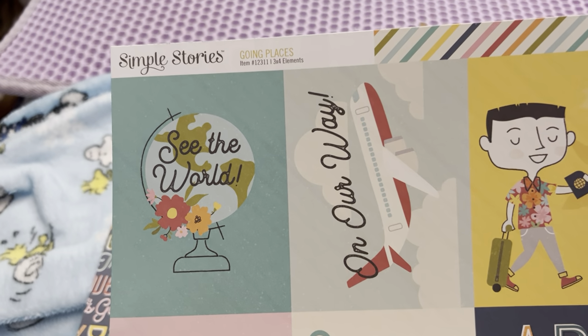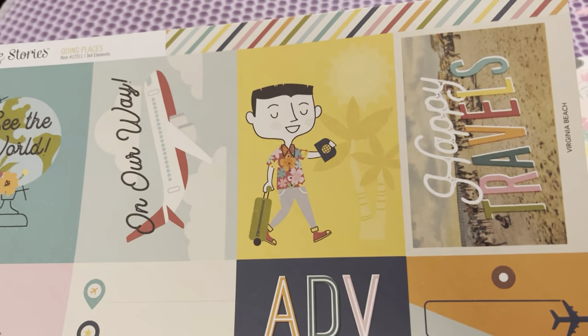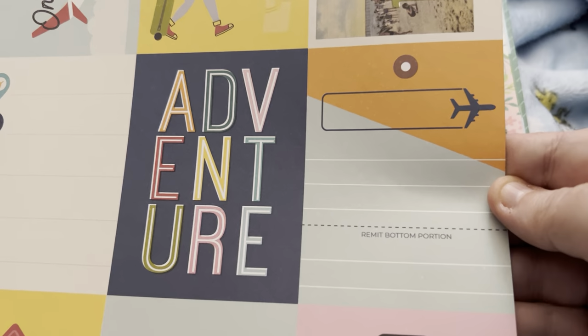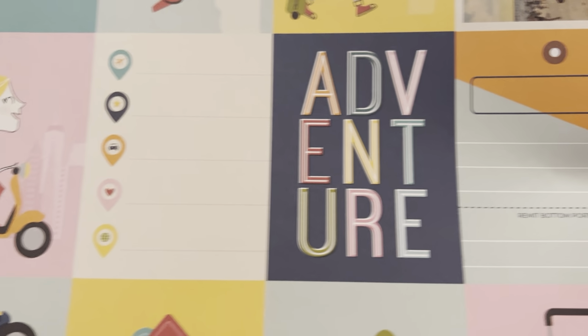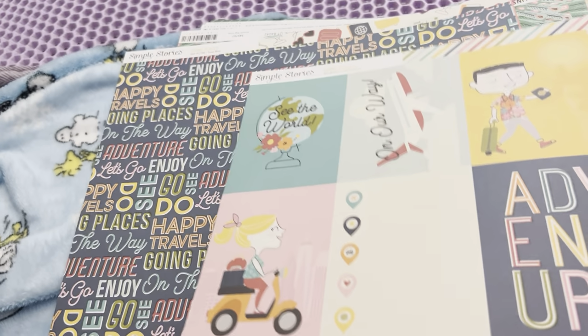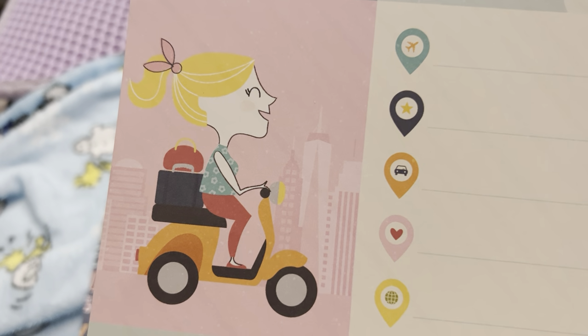Okay, this is, see the world, on our way. A man, I guess, going somewhere. Happy travels. What does that say? Adventure. There's that one. Oh my God, Heather, that looks like you on a scooter. I don't think she watches my videos, but my friend has blonde hair. She's going somewhere. That's cute.